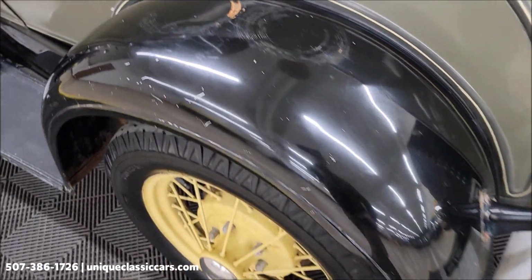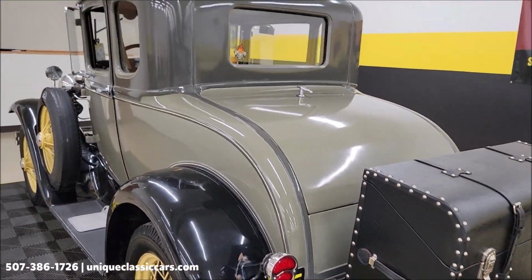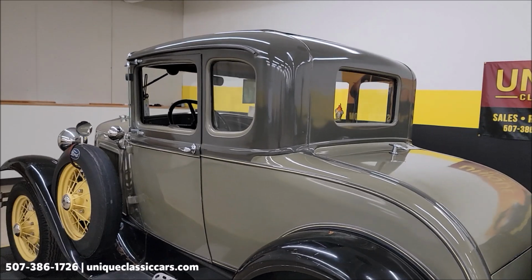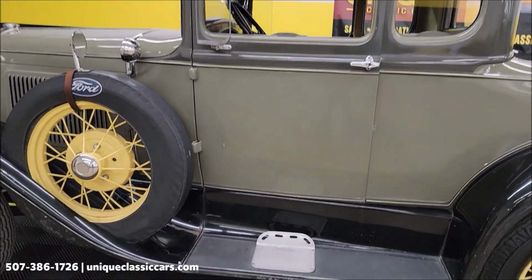And again, there's imperfections in the paint. Like I said earlier, kind of adds to the charm of it. And then to have a 5-window coupe rumble seat car with dual side mounts, kind of cool.